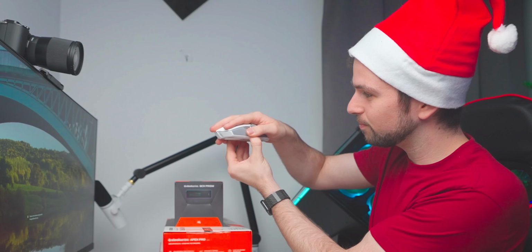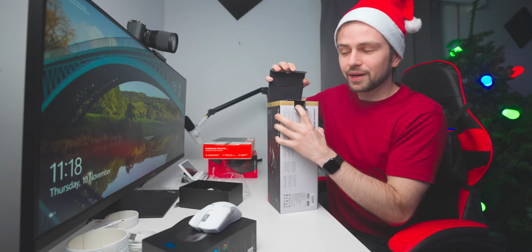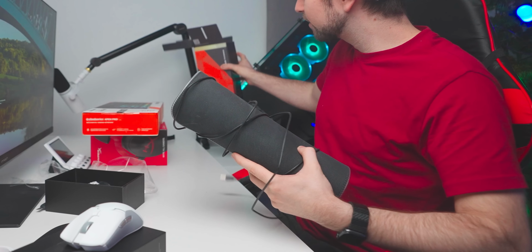Those are kind of the same, but the Logitech Pro Wireless has kind of a bulge on top, and I have to say I kind of like it. It fits my hand. So for the mouse pad, since this is a Christmas setup, we definitely needed RGB. This is a mouse pad I've had for a very long time.